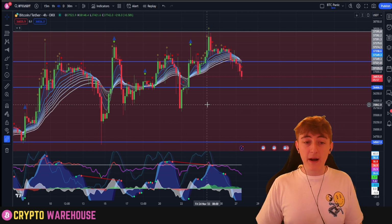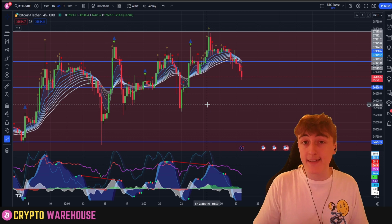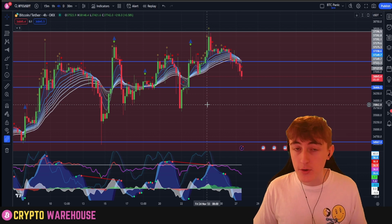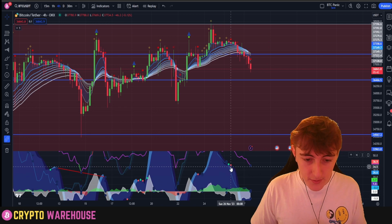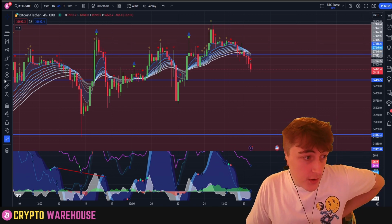Confluence is very important to know about, which is multiple indicators suggesting the same thing, to have more confidence in the trade you might enter, a short or long. So I'm waffling now. Let's actually get to the numbers. So we had a red dot here, which was pretty good timing. Bearish diamond, which was very good.